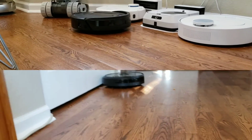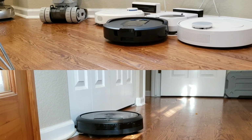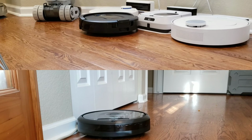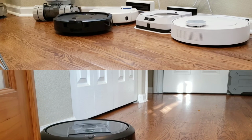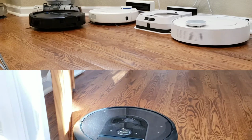Alright, so next thing I want to talk about is the worst robot vacuum I own. Yes, even though I like to promote these guys, I'm a big fanatic of robot vacuums, and I'm huge for a good deal and a company that stands behind their product.